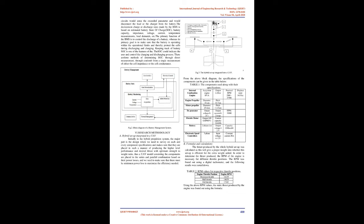Here the generator's maximum RPM is 30,000, but the engine's maximum RPM is 17,500. Hence we had to make the size of the generator pulley small when compared to that of the engine pulley. This was done so that the generator spins faster than the engine, thereby matching the RPM of both engine and generator. These pulleys are connected using a rubber belt at high tension.